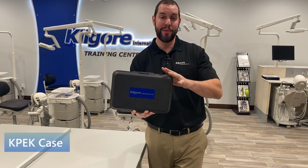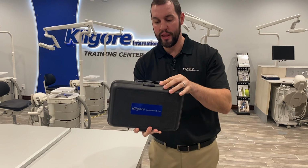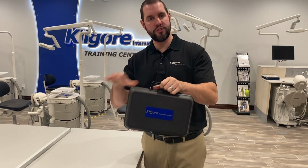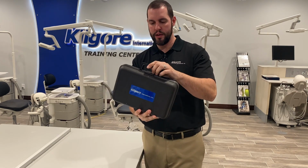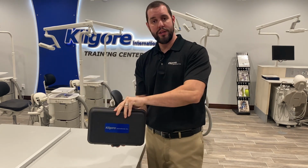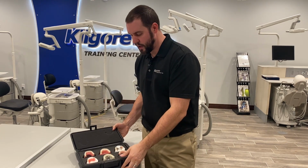All right, this is the KPEK case, and I'm going to show you why it's a must-have at your facility. Now, what I like about it is you have the carrying handle right here, so you can take it from consult room to consult room, or if you're a traveling dentist, it's also great for that as well. When you're ready in front of the patient to consult them on what they should do for treatment plan, you go ahead and just open it right up.